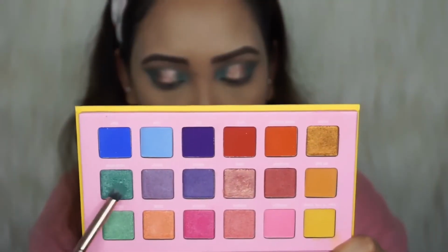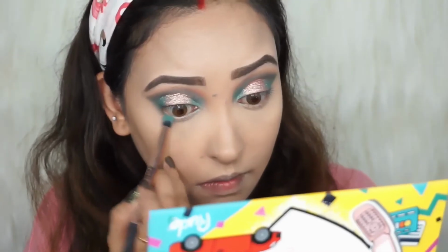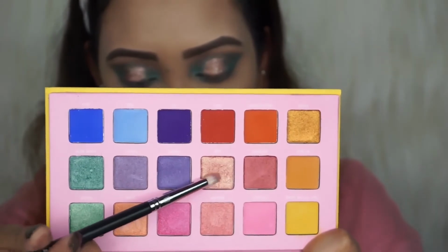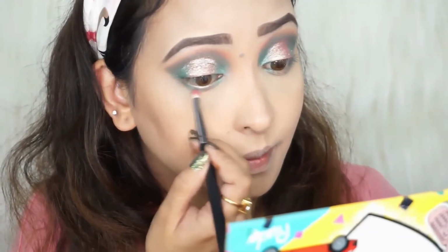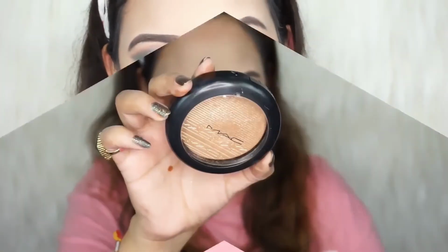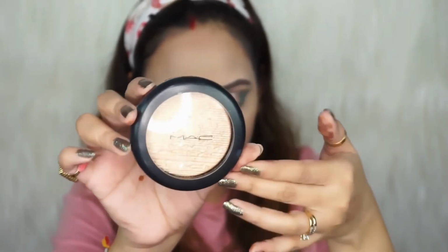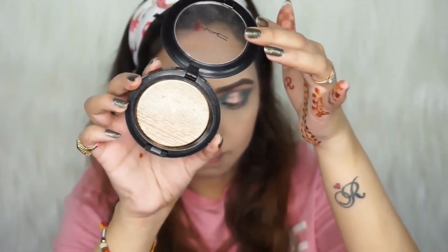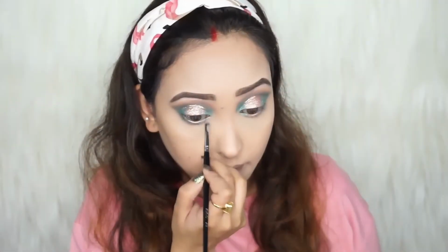Now again I am taking the green shade and applying it on my lower lash line, and then taking the shade OMG and applying it on the center of the lower lash line. Next I am taking my MAC Extra Dimension Skin Finish Highlighter in shade Whisper of Guilt to highlight inner corners of my eyes and the brow bones.